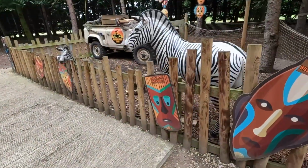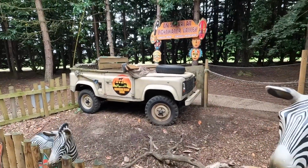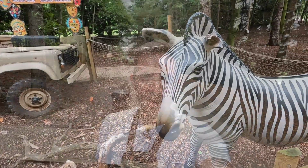There's a nice little photo opportunity here. Do not enter wild animals on safari at Lightwater Valley. Yeah, love the Jeep. Hello, mate. How you doing? And some on-ride footage there then of Eagles Creek Farm over at the Eagles Creek area. Nice little comedic tractor ride.